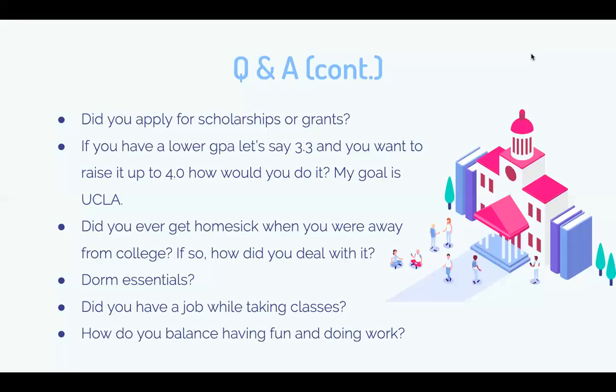Another question is, what is the difference between grad and undergrad studies? So undergrad is your first 4 years, and you're basically working toward your bachelor's program. Graduate school is basically your master's, anything above. You need your undergrad to get into grad school. So you need your bachelor's degree to get into grad school. So grad school is basically master's, PhD programs, health professional school, law, all that kind of stuff.